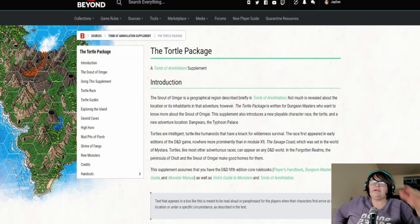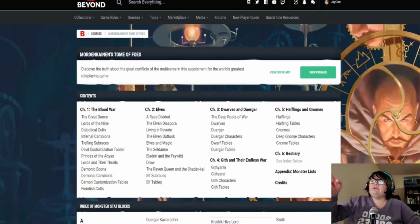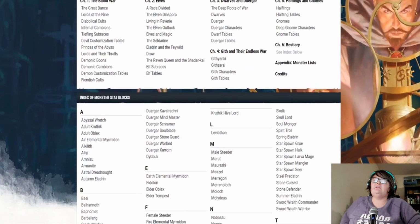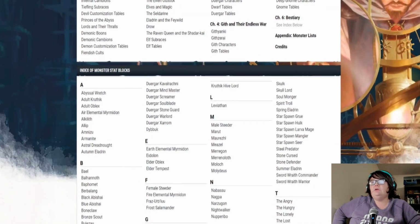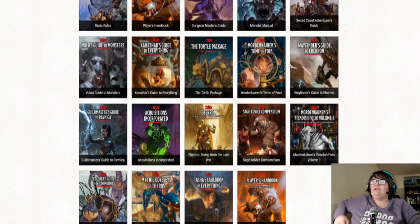Next up is the Tortle Package. This book's for perverts, and I don't like it. Don't buy it. Mordenkainen's Tome of Foes. Now, this one's full of both monsters and interesting lore about the races, and you even get the Githyanki and Githzerai, so that's pretty cool. How can I say no to more monsters to throw at my players to spook them into being good all the time?